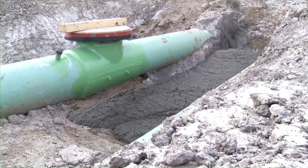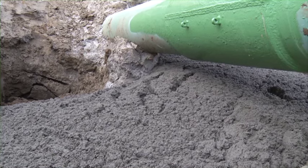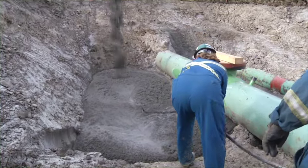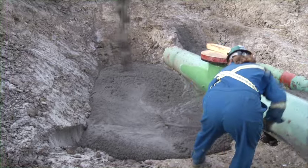Fillcrete, a softer concrete with no aggregate. It will support the pipe as it bears several tons of weight, yet it can easily be broken up and removed if access ever needs to get at the pipe in future.